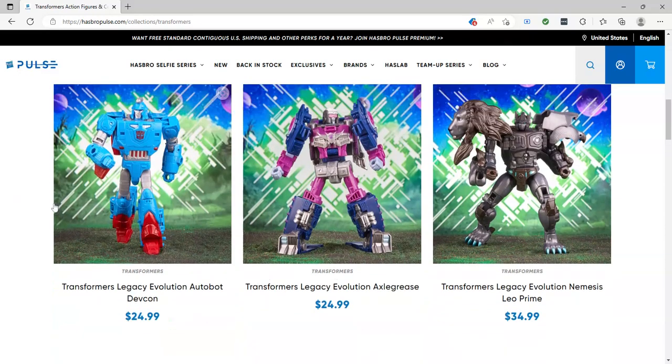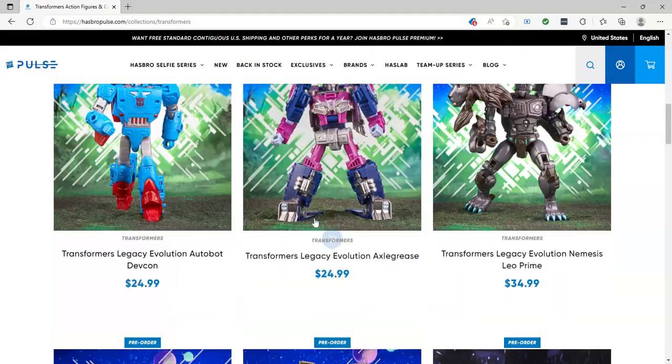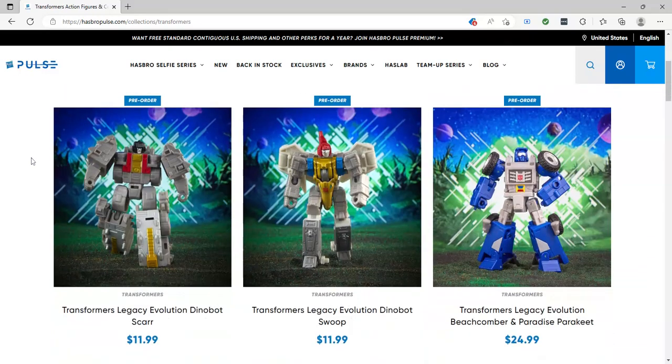But deluxe wise, I'm very happy with DevCon and Beachcomber. Axlegrease, it's okay. It's okay. But overall, I think it's a pretty promising wave. Of course, this is 100% not the complete wave. We still have the Commander class and the Titan class to come.